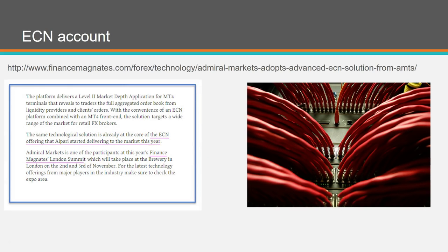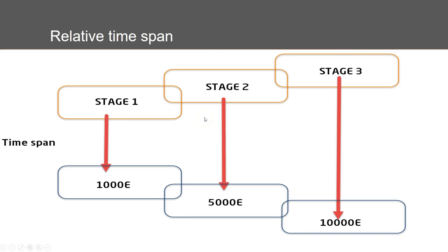So the project went like this. First, we opened a new ECN account, and to see the advantages of the Armor Markets ECN account, you can read about it on financemagnets.com. We needed to project a time span for our 3 stages. The first stage is build up from 300 to 1000 euros, and it really didn't take us a long time. Stage 2 will need a higher time span, from 2000 to 5000, and stage 3 will be from 5000 to 10,000.